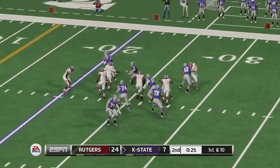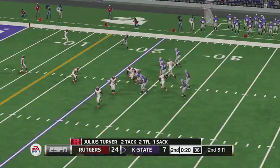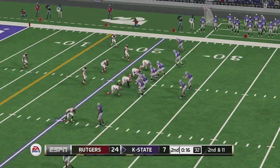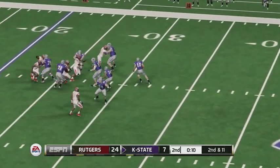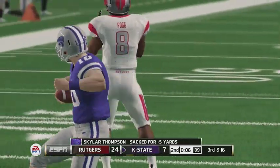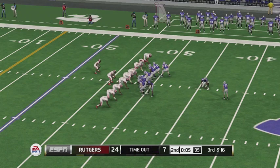He's going to try and scramble. And they bring him down for a sack on the play. Now he's scrambling. They bring the quarterback down. Wildcats using their third and final timeout. And this is the ninth play of the current drive.